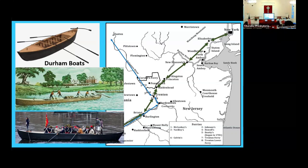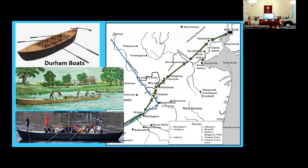Durhams could have a mast and a sail, but again, it was basically a square rig, so the wind had to be just right. Yeah, the wind had to be just right and all of that. That would help. The men with the poles would have cheered for the wind. Yes, very much so.